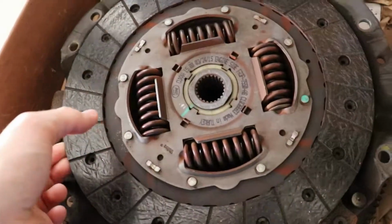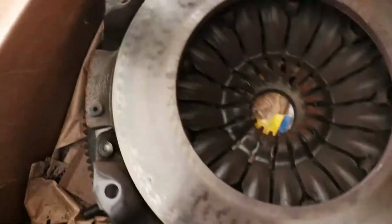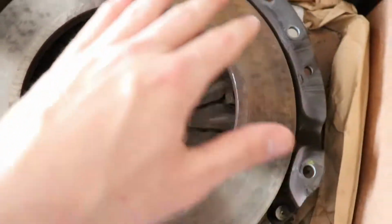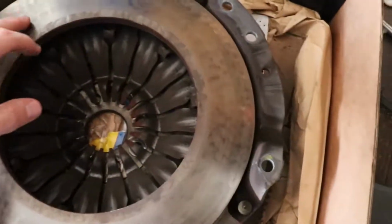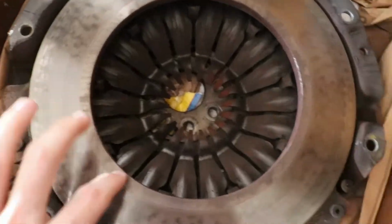So here's the clutch disc itself. It's really not even bad whatsoever. Here's, that's a little bit bad. You guys can see some hot spots. Definitely rode it a few times, a little bit more than once. Here's the flywheel, with a little bit of hot spots. Nothing crazy.